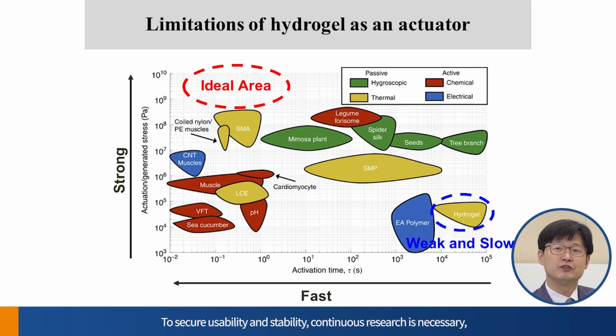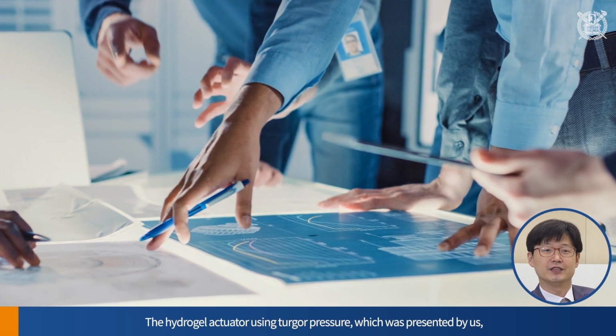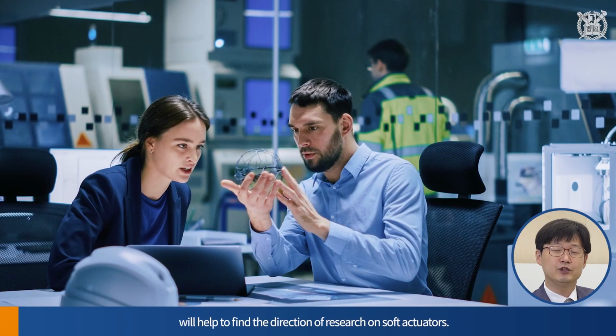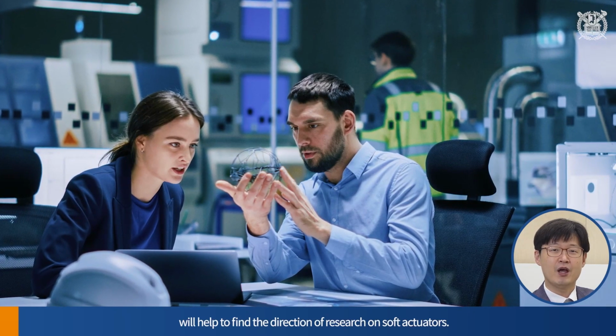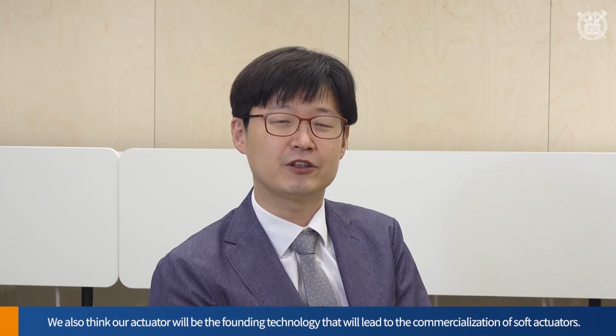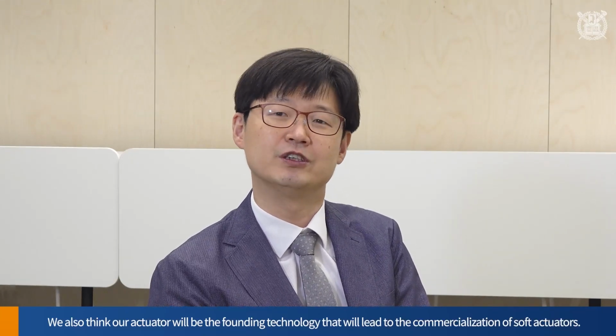To secure usability and stability, continuous research is necessary, including the development of high power density soft actuators. The hydrogel actuator using turgor pressure, which was presented by us, will help to find the direction of research on soft actuators. We also think our actuator will be the founding technology that will lead to the commercialization of soft actuators.